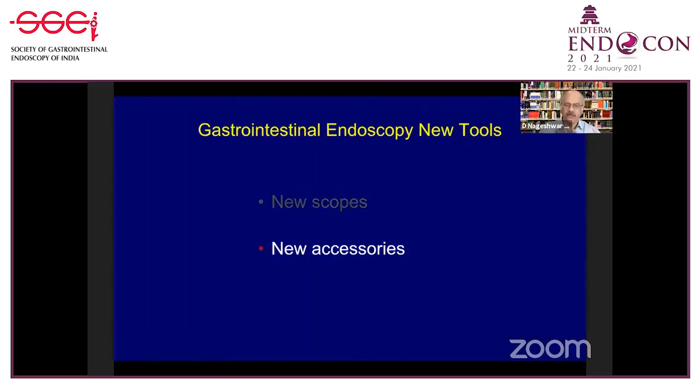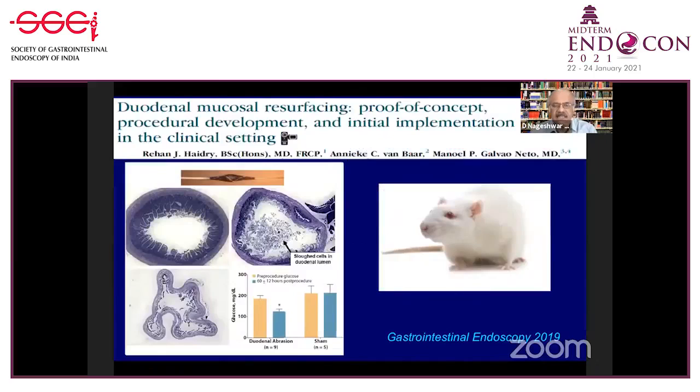So from the new scopes, I told you about the 4 new scopes which are going to change the way we practice endoscopy, and how they're already available now commercially. Now let's go to the new accessories. There are several new accessories that have come, and one of the accessories which is just getting to be available is to treat type 2 diabetes.